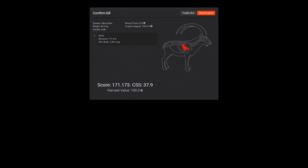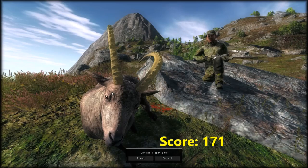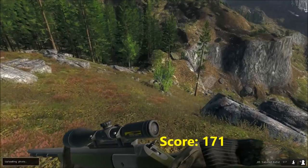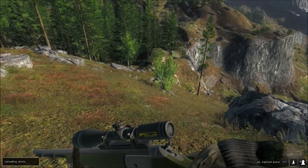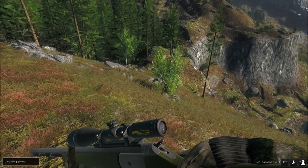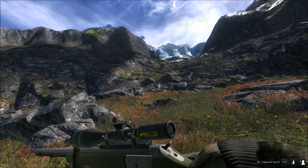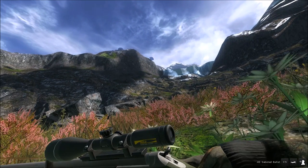And he scores 171.1. So not bad, we have two 170s now. All right, now let's see if we can find a big one. Well guys, we found another male, but he's not a big one, but I think we're still gonna take him out anyways.